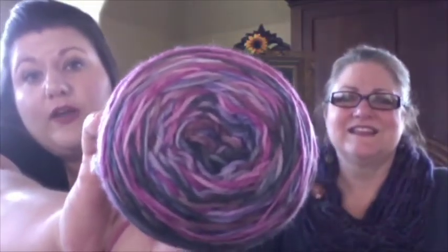This is the Turtle Made yarn in the berries colorway that I brought into my stash last week. Do you remember that? Look at how cute that is. Now, before it looked very purpley, and now it doesn't look as purpley. It has a lot more pink to it. And let me show you how it's knitting up.